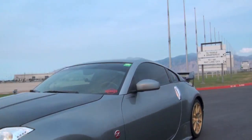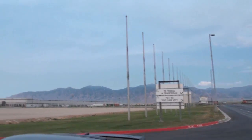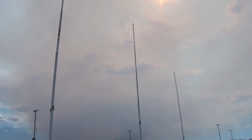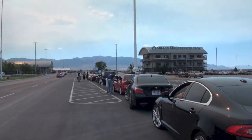So my son Tactical Doodle's driving his bike here. Again, Miller Motorsports Park in Tooele. It's kind of a smoggy day. There's a forest fire burning over here and it's raining ash everywhere. Winds are about 15 to 20 miles an hour and there's a lot of cars here. So I'm not sure how many runs I'll be able to get in.